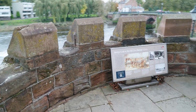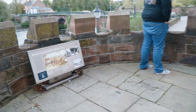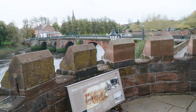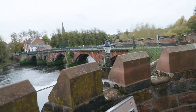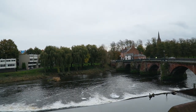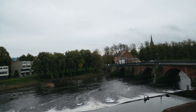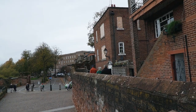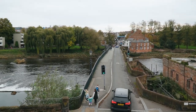I was reading that this little outcropping here was actually a watchtower in medieval times for the crossing here. Wales is just over that way yonder, according to this sign here. This gate up here that we are about to cross is very appropriately named Bridgegate.